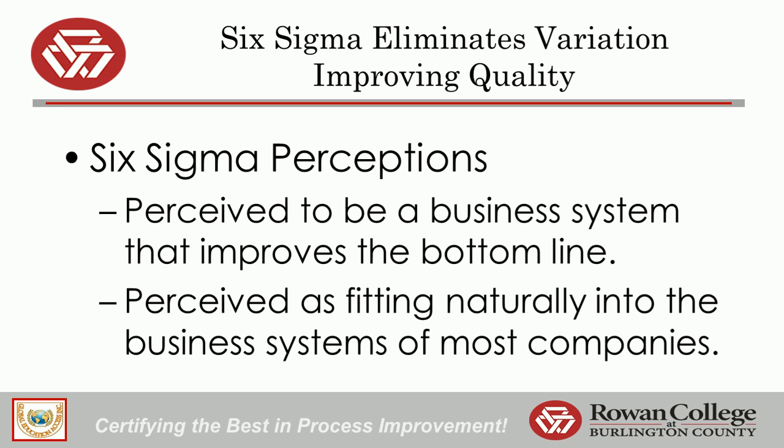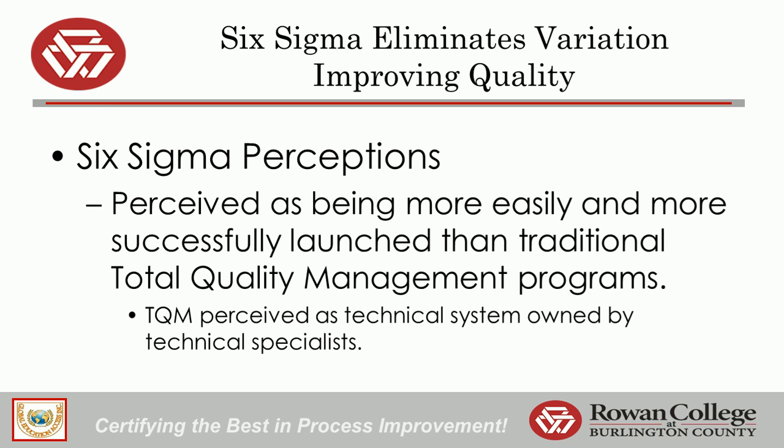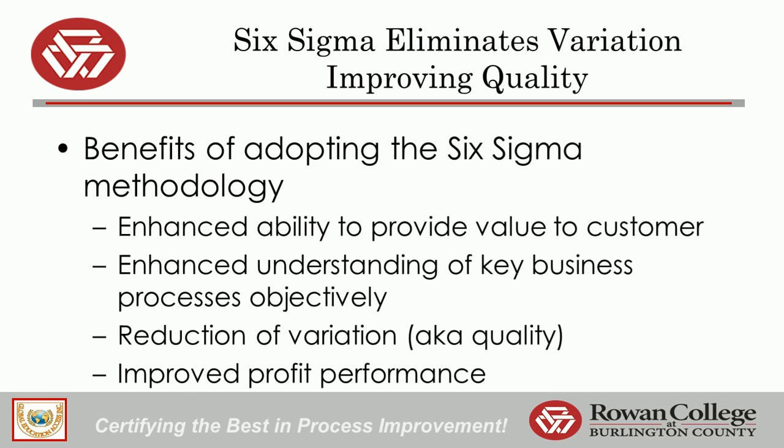So there are some ideas about Six Sigma out there, and a couple of them are this: it's perceived to be a business system that improves the bottom line. Certainly it should do that. It's perceived as fitting naturally into the business systems of most companies because they are data-driven. Six Sigma is also perceived as being more easily and more successfully launched than traditional total quality management programs. TQM is perceived as a technical system owned by a bunch of technical specialists.